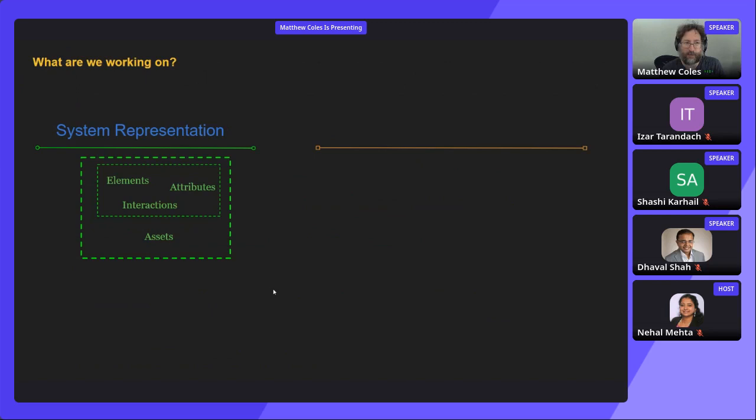At its basic level, we're going to identify a set of things in the system representation, right? We're going to identify elements of the system and interactions between those elements and attributes on both the elements and the interactions. And then separately, and I've held it separately here, we'll talk about it in a moment with respect to the manifesto itself, but we'll also identify a set of assets. Now, assets here need not be just data. This could also be functionality or anything really of value, right? And so we're going to collect a set of things, elements, interactions, and attributes, and identify things of value, and that becomes our system representations, right? So that's what we're working on.